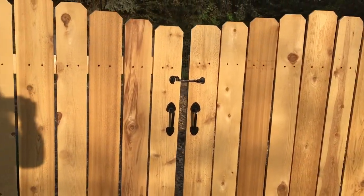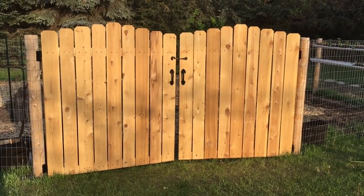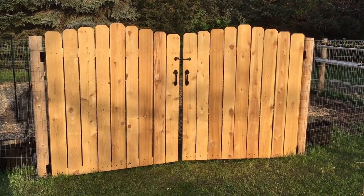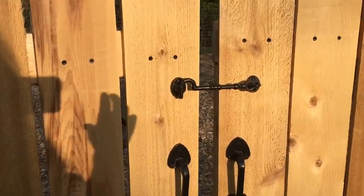I don't know if any of you have seen this in all of its glory, so I will show it once again because I'm very, very proud of it. This is our door that we made. Oh my goodness. I'm so proud of it, as you can tell.